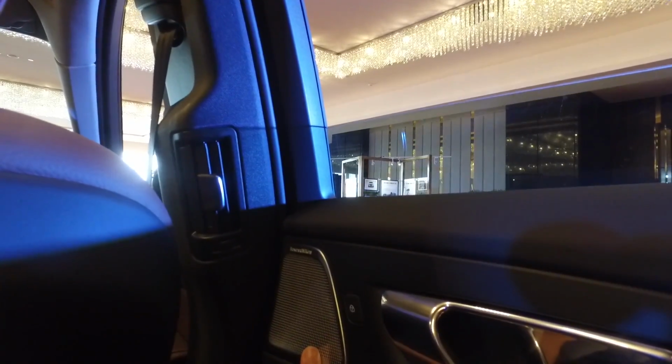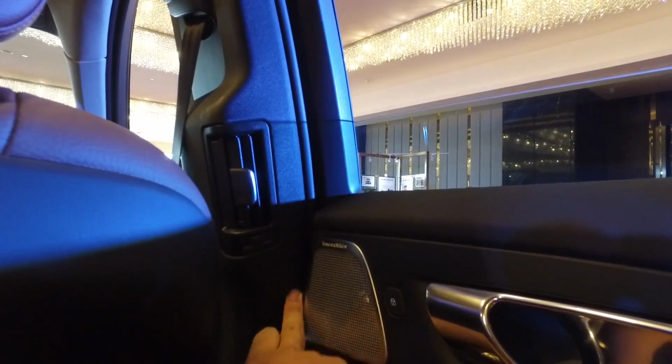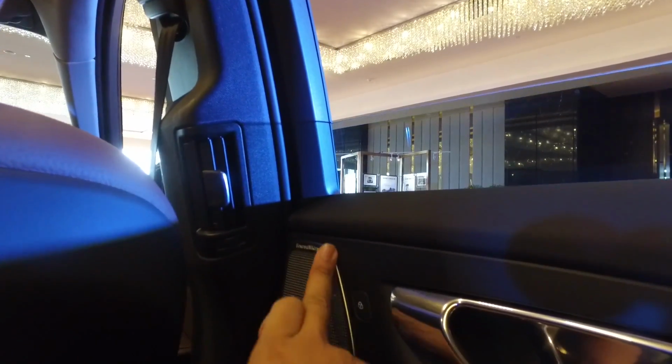Now look further up. This car has a panoramic sunroof. This is another exclusive feature for the XC60 T8. The T5 doesn't have a panoramic roof. We also have a Bowers and Wilkins sound system here, so this indicates that this is the Inscription Plus variant.